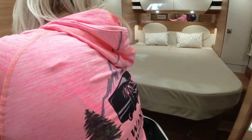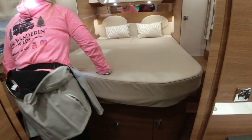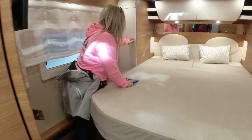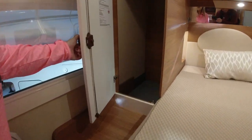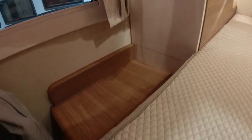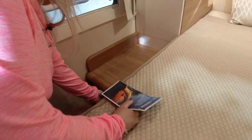Then you've got your TV in here. I'm actually going around. I can fit around the bed, which I couldn't do in the other one, with my bag on. Another wardrobe. Huge wardrobe. Wow, you've got so much wardrobe space in here. You could literally live in it.